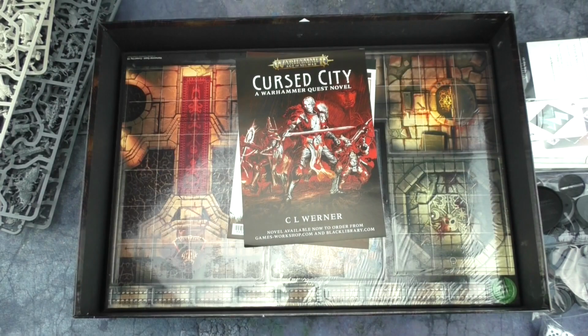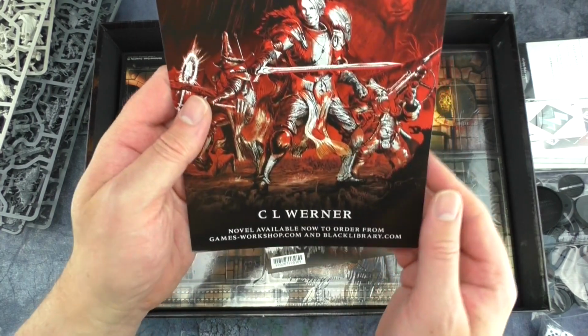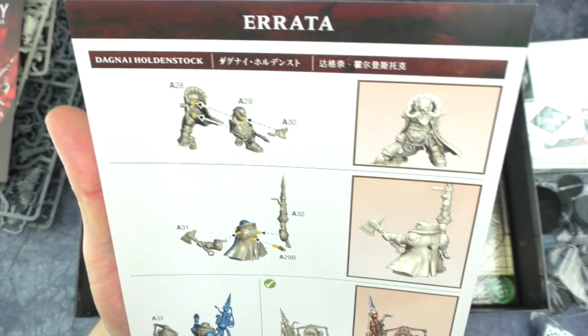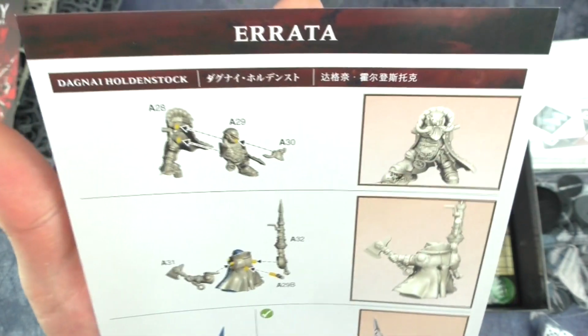Lots of instruction books here. I will just set those to one side. Promo leaflet for the Cursed City novel. Errata. Remember I said about Games Workshop not making too many mistakes, and then I spotted that the player count was wrong, and then I spotted that dice was nasty.